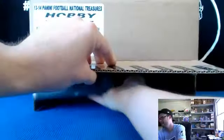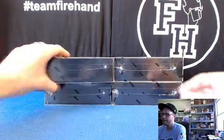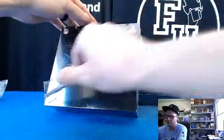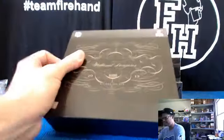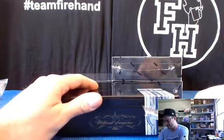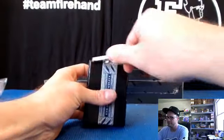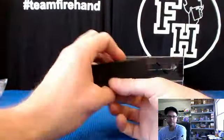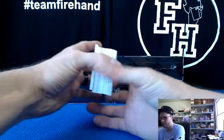More shields. Wow. Bo Jackson action. Got them Raiders. I pulled some Bo Jacksons. There's some nice ones in here. Oh, it's a big fat pack. We've got a book, guys. We've got a book.